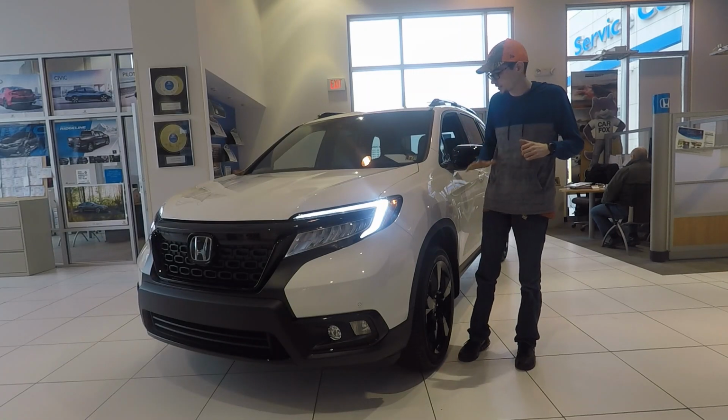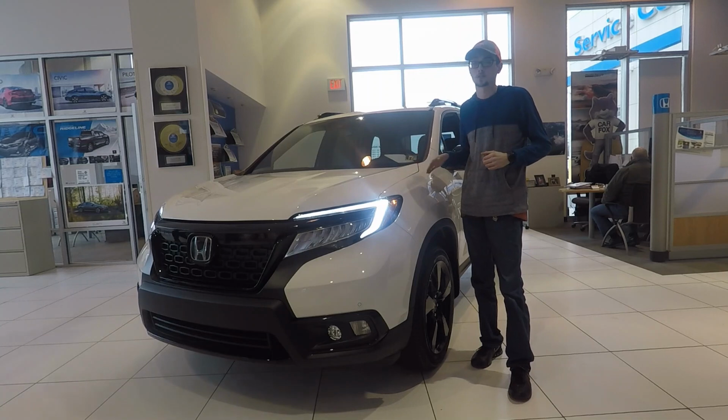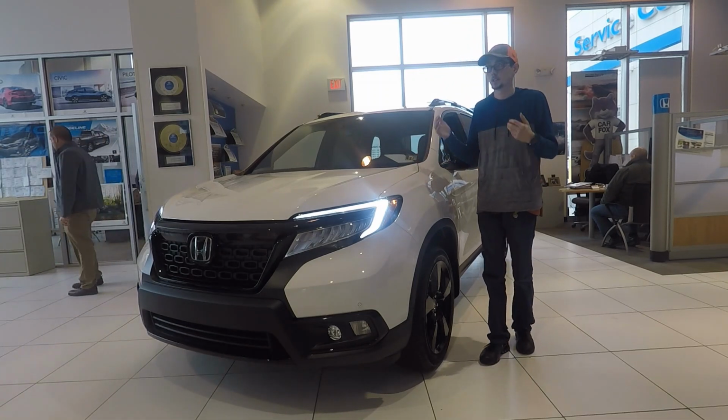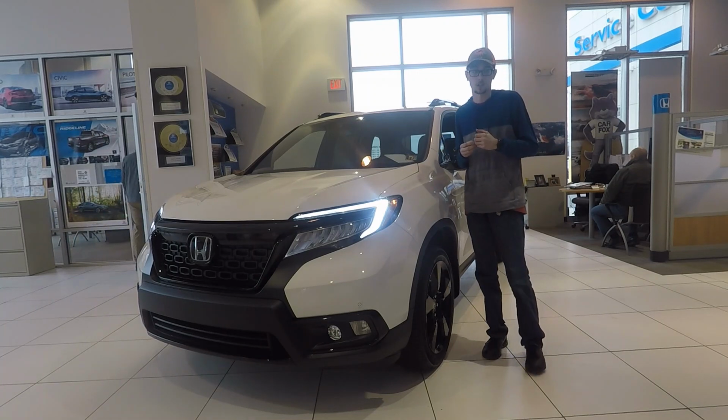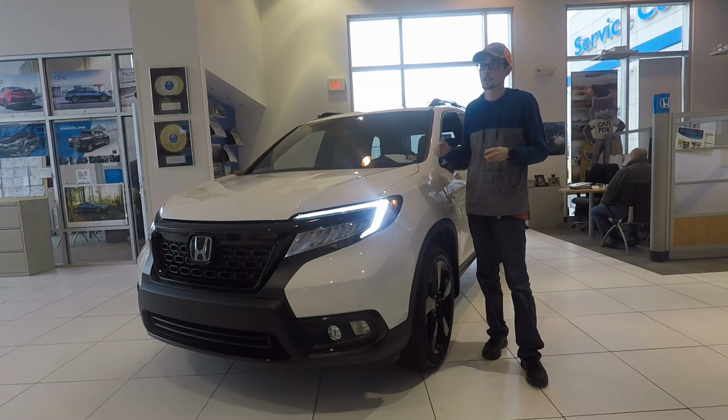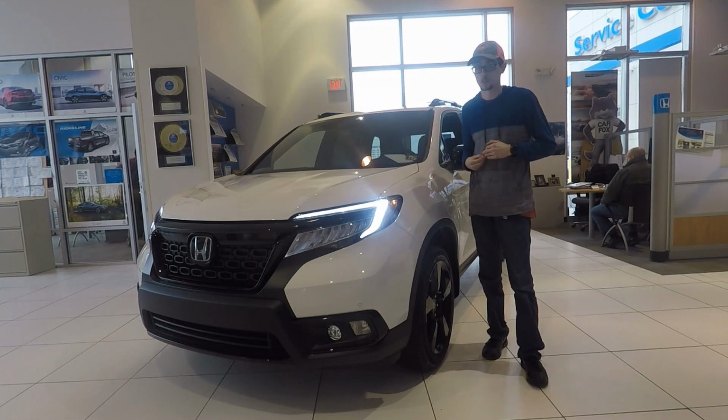All-wheel drive comes optional on all but the Elite trim. Front-wheel drive is standard, but the Elite trim gets all-wheel drive. And it gets Honda's i-VTM4 terrain management system with a bunch of different driving modes to better equip you for the weather, and we'll take a look at that later.